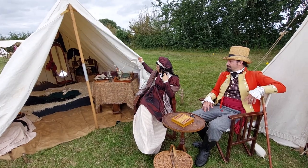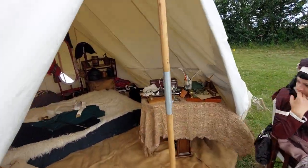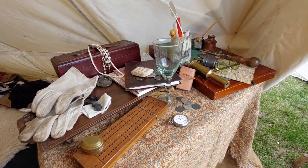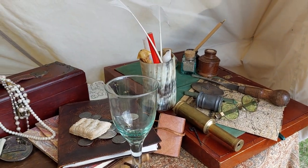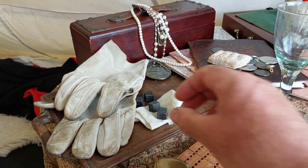Yeah, sure, absolutely. The wind has been pretty cheery. Oh well. So there's a lot of work gone into this. Yeah, I enjoy that bit, setting up the scene. You know, it's dressing it, isn't it? Yes, it gives me something to do while they do the marching.